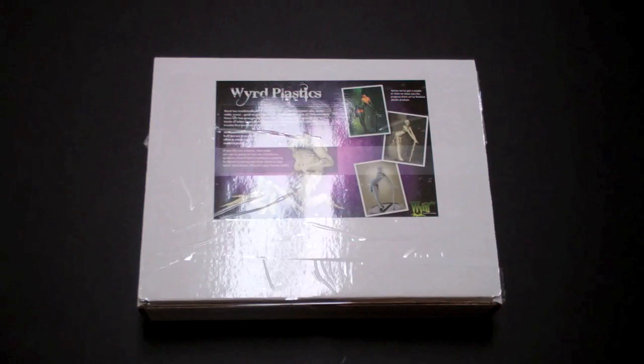Not literally the same machines, but the same types of machines, which means that from a technological point of view, anything that you could see out of Games Workshop plastics, from the size of sprue to the level of detail to the ability to hold an edge and hold that sharpness and fineness of detail that we're seeing out of Games Workshop, Wyrd is going to have that capability.